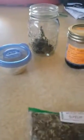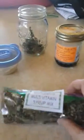First, I want to talk about the actual herbs. We send in these packages, this is an example of the multivitamin mix. We send packages of actual herbs. Now a lot of people get packages and think, well, what do I do with it? It's kind of a transition to actually use tangible herbs. So what do I do with this thing? I'm going to show you what I do with it.